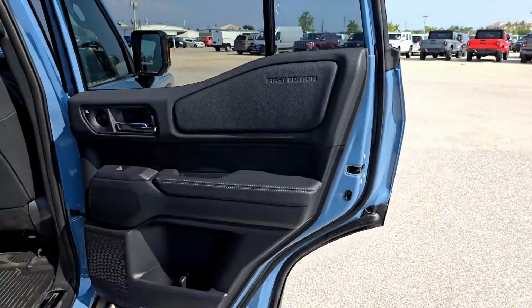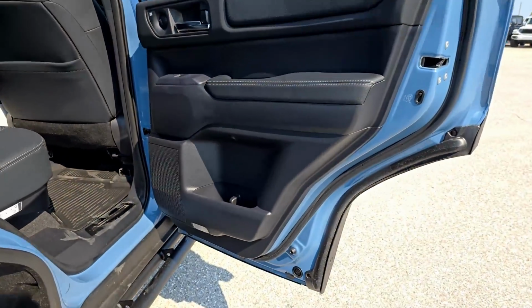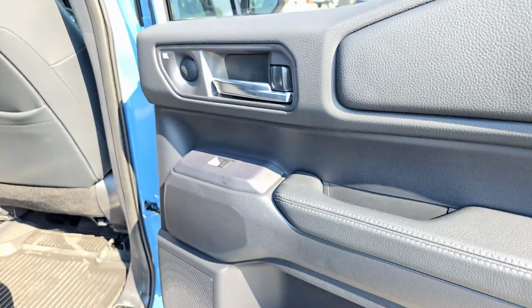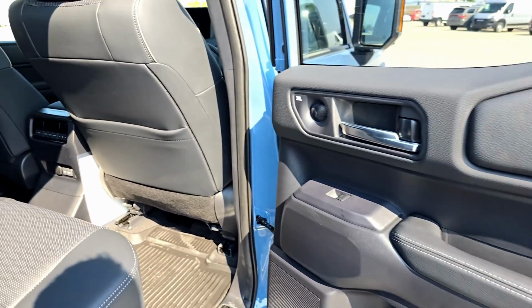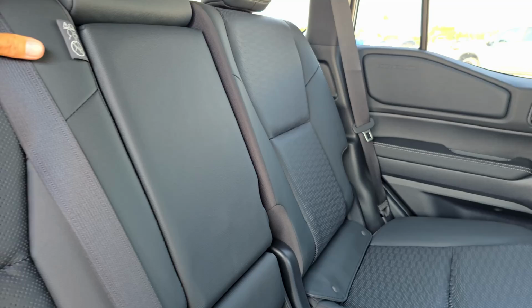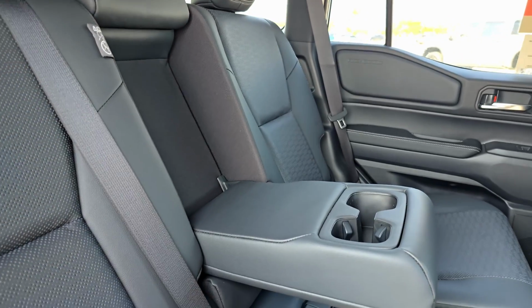Starting with the rear door panel, you have the first edition, some soft touch materials used all over the place. Now you have a little bit more storage. Now this is plasticky right here. You have the JBL speaker, of course, the window control and the door handle. Now the seats are covered, I believe, in SynTex. I couldn't find on the sticker that it is leather. Otherwise, they would probably mention that.